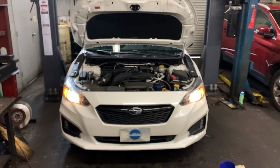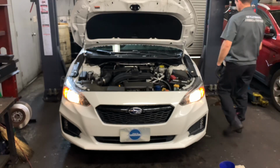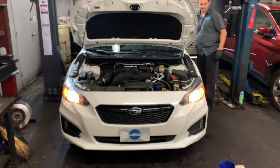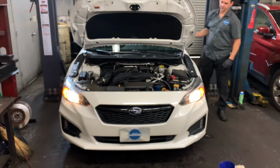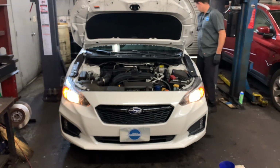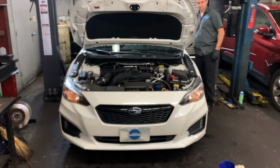So like I mentioned earlier, you want to inspect all the lights on the vehicle. On modern vehicles, a lot of them will tell you if a light bulb is burned out, but on the older vehicles, you have to manually check it. So you want to check your turn signals, your high beams, your low beams, your brake lights, your fog lights, all that stuff. You want to make sure it's all working and in good condition.